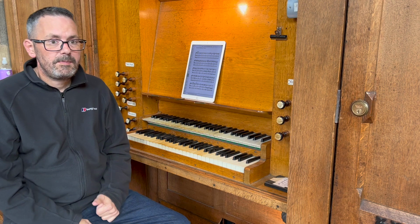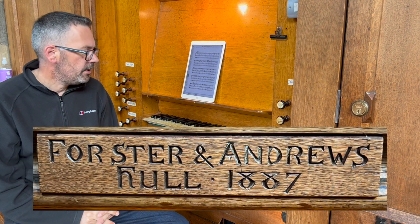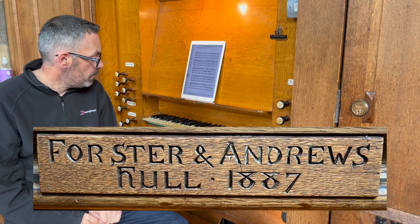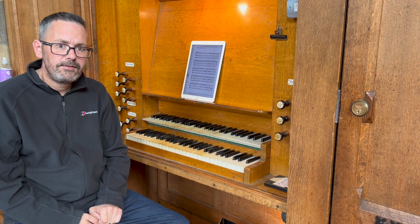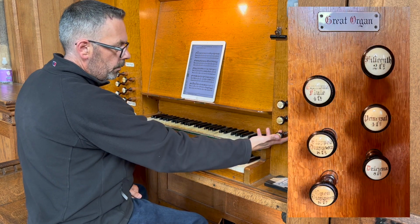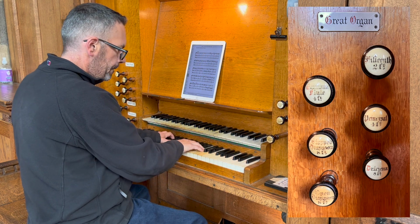So this organ was built by Forster and Andrews in 1887 and has spent its life in this church. It really is a nice two-manual tracker action organ with a nice array of stops. So to the right we have, as usual, the great organ. We start at the bottom here with an 8-foot open diapason.